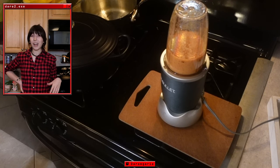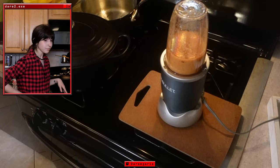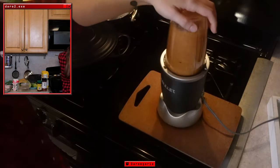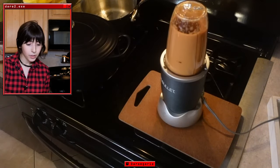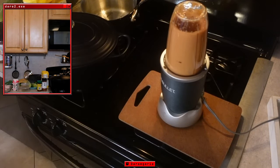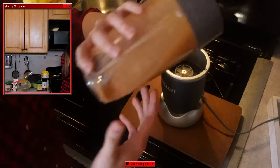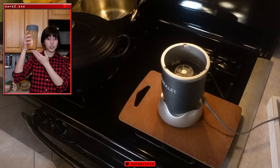Okay. And I'm not going to strain it, so the seeds will be fine. Let's get this a little bit finer though. I want to get all the skins ground a little bit finer. Get it going a little bit longer, guys. And that should be good. And now, guys, these are my pureed, delicious, beautifully charred tomatoes.